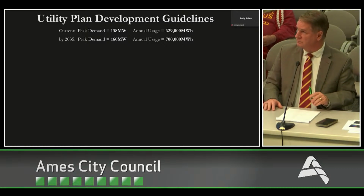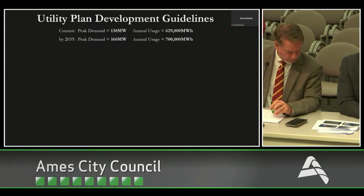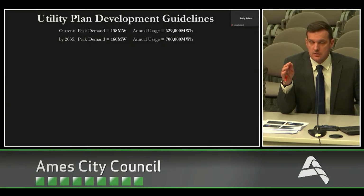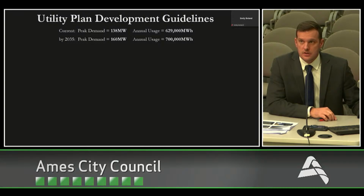All right. Given everything we have gone through, thank you for your patience, but we wanted to summarize with some guidelines that we've put together. So again, we have currently 138 megawatt peak and an annual usage of 629,000 megawatt hours. We're projecting a peak demand of 160 and 700,000 megawatt hours.